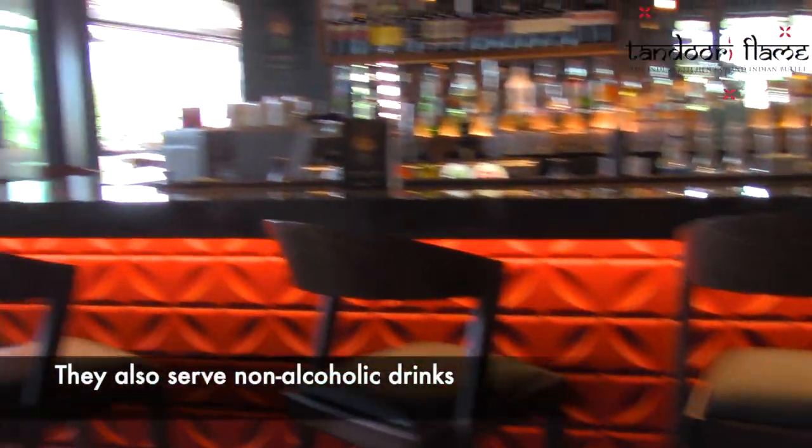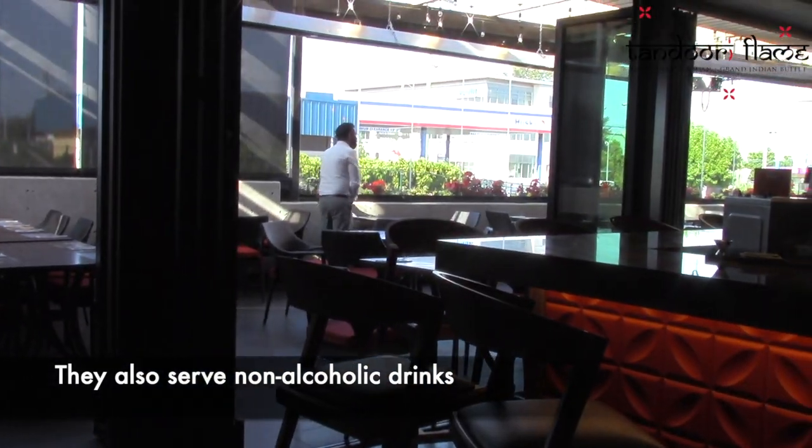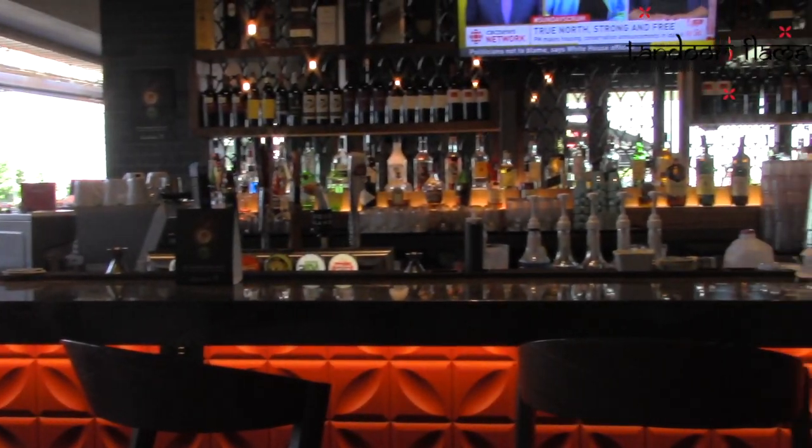It's the bar and then the patio area outside. So on nice sunny days like this, you can actually sit outside and enjoy your meal.